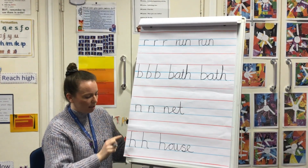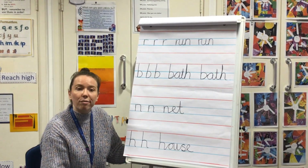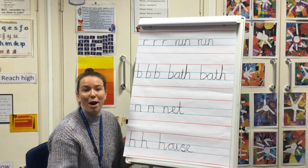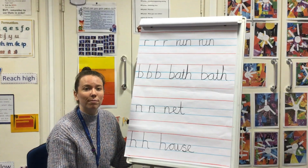Okay, so that's the N and the H of the one-armed robot letters. Have a go at forming some of those letters and then writing the word net and house to practice your joins. Off you go, Year 4.